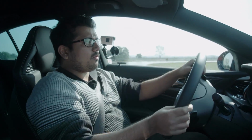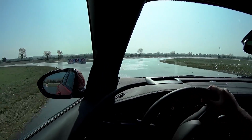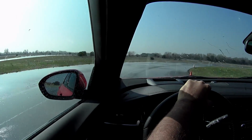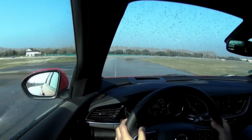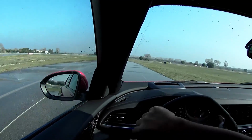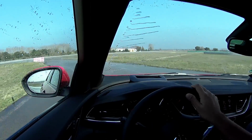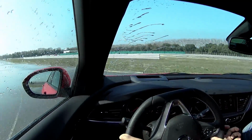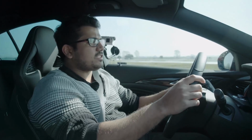So now we'll keep it in sport mode. Traction control is off. This section of the tarmac is very slippery, as you guys can see. It's struggling for traction, but thanks to the ESC, it's getting it under control fairly quickly. And you can feel the rotation like that, and you can easily use the ESC system to help you. You can lean on this system because it takes care of bringing you back in line. You don't have to worry about counter steering too much.